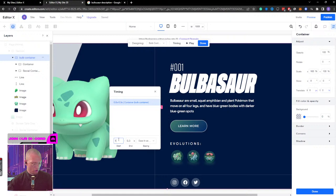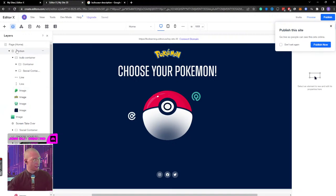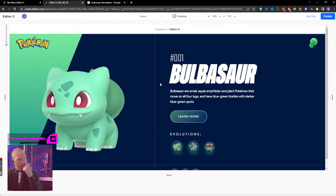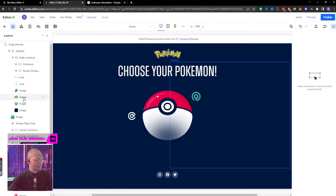Bulb container, this should be 1.6 to about like 2.6, maybe 2.3. We'll just start off with that. Ease out, let's play. Preview. All right, we can pause that a little bit more, delay it a little bit more rather. Let's do 1.8. And we'll do 2.4. Okay. Preview. All right, there we go, guys. And we have this. Obviously, we can change the gradient of that. So let's go ahead and do that.